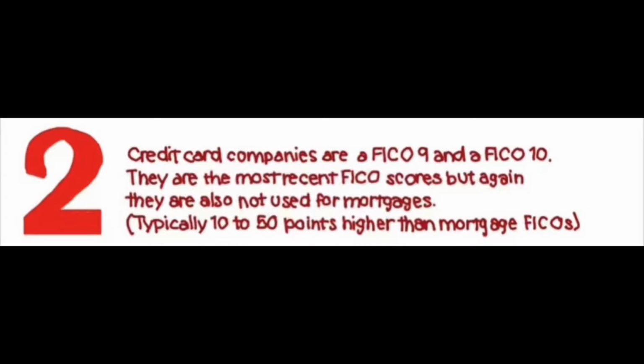The scores that you see on your credit card statement are known as FICO 9 or FICO 10. While these are actually accurate credit scores, they're not using the same criteria for how a credit score is determined for a mortgage. These can definitely still be lower than the score that will be used when determining your approval rating for a home loan.